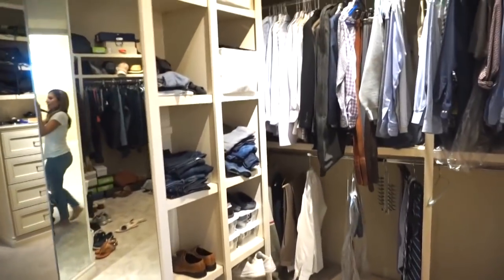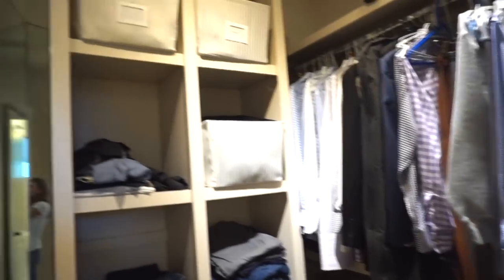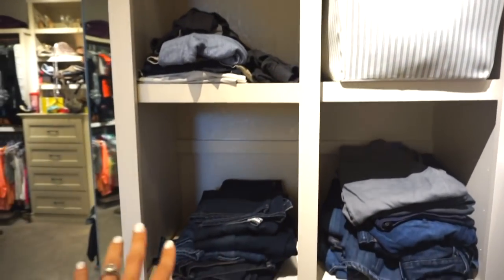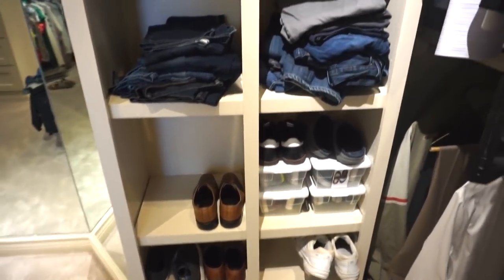Then, this is my husband's side. So his doesn't quite look any better. It just has less stuff. He stacks jeans and shorts here. Then he has some shoes here. He probably wears 2 or 3 pairs of these shoes.